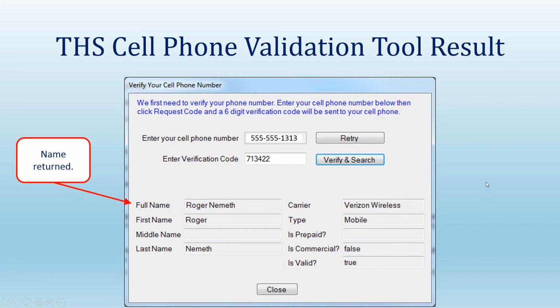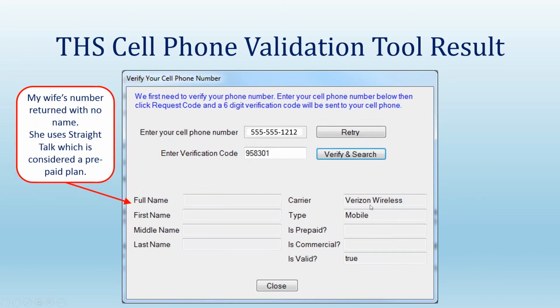Okay. Now my wife, nothing came back. Now hers came back Verizon, okay? Well, she's not on my account. We bought her what's called a Straight Talk account, which is kind of a Walmart prepaid account. And you see, it didn't answer if it's prepaid here, okay? So with the prepaid accounts, no name is associated with the account because they kind of buy them as a reseller, so it's not associated, okay? So in this case, no name came up. This one would not validate, and hers did not validate, okay? And that was just 2 of the 20 that we ran, okay?